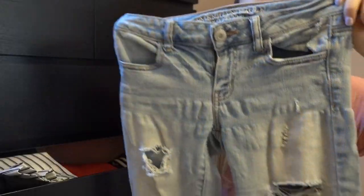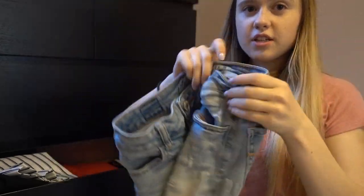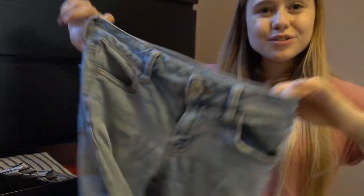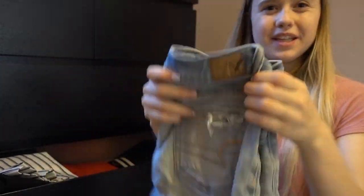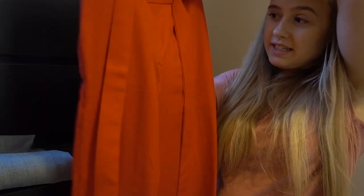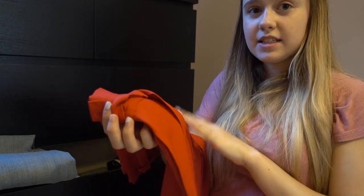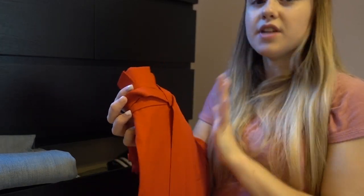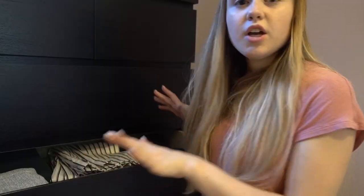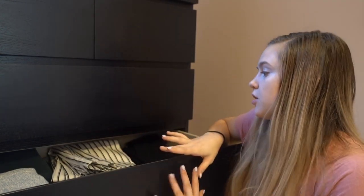These jeans I am going to keep because they're just nice, a relaxed fit, kind of looser jean, and they're just nice for around the house when you want to be dressed but still be comfy and casual. These red pants I love, but the last time I tried them on, they did not fit me nicely. So I have to try them on again and see if they do fit me. And if not, then I will get rid of them. Never wear these anymore. So the only things left in there are just a couple pairs of leggings that I do wear. So I'm not even going to bother pulling those out because I know I'm keeping them.